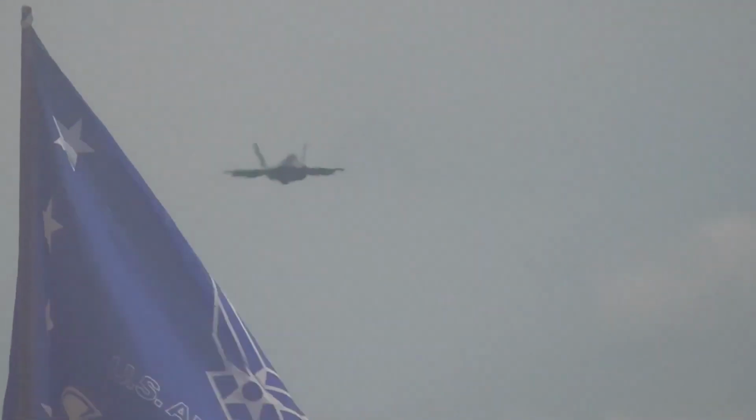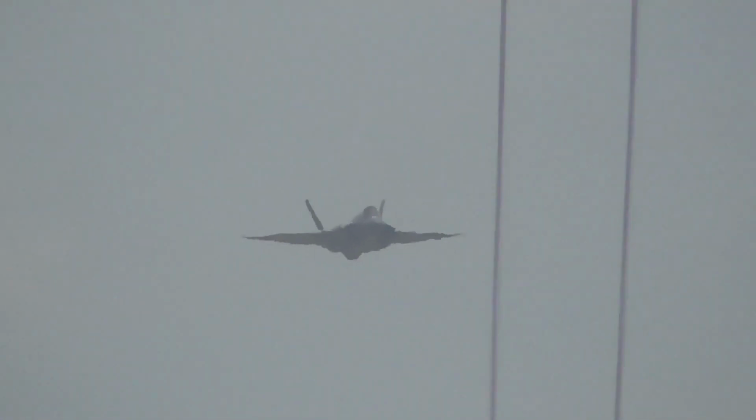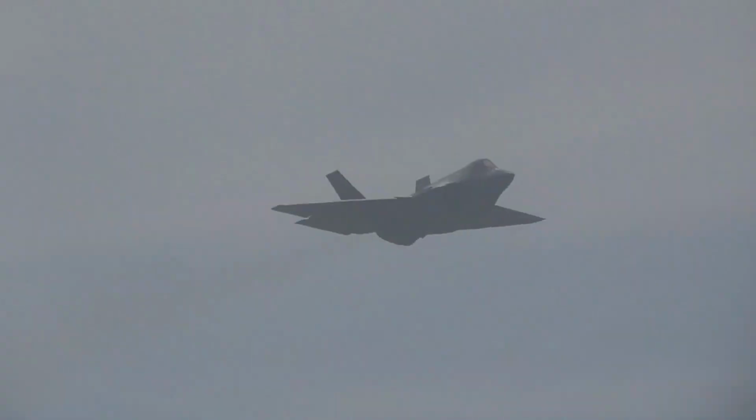The vertical, demonstrating the sheer power of the Lightning II as he accelerates away from the ground. Ladies and gentlemen, the F-35C's tactical pitch.